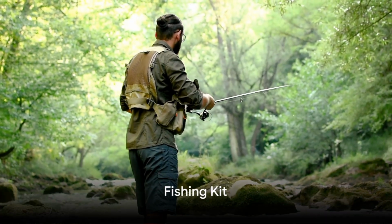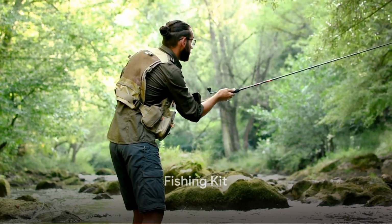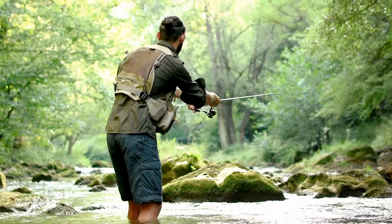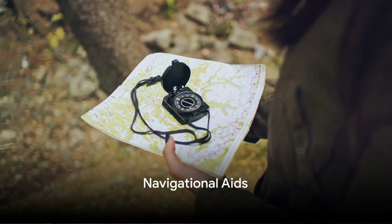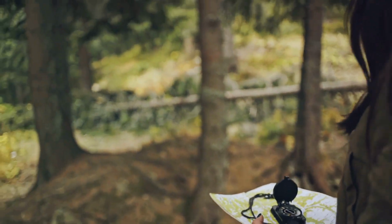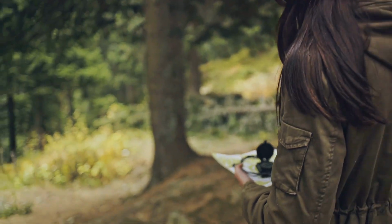A portable fishing kit can provide a sustainable food source. It may seem like a luxury, but in a survival situation, the ability to catch food can be a game changer. Lastly, navigational aids such as a map and compass are vital. They can guide you to safety or resources and are especially important if electronic devices fail.